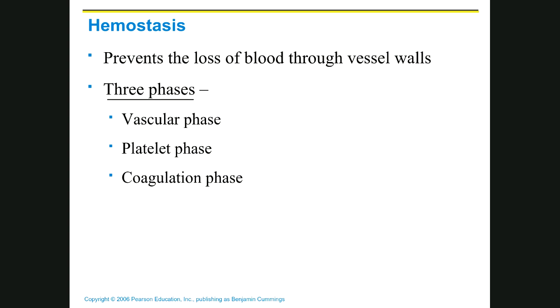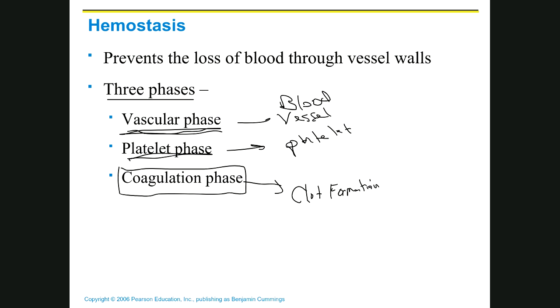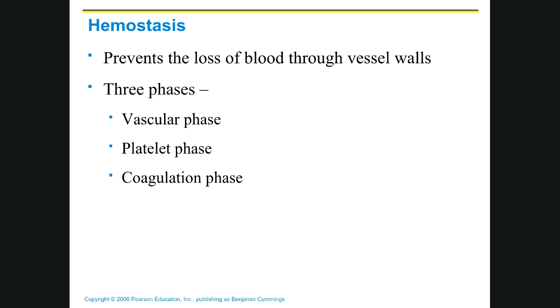So the first phase is called the vascular phase. Vascular means vessels. So in other words, it's the responsibility of the blood vessel to do something. And the next phase is the platelet phase. And so now platelets are going to get involved. Remember, those are those Latin discs with those chemicals and those granules. And then finally, separate from both of these, is what's called coagulation, or clot formation. So platelets are not part of clot formation. Well, not directly anyway. So three steps: vascular phase, platelet phase, and coagulation.